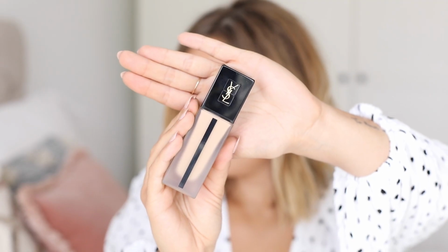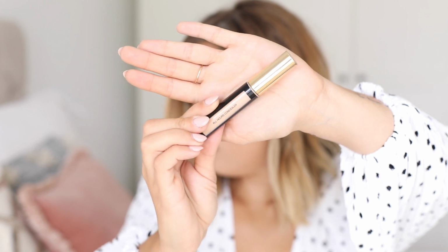Next I'm going to talk about some new launches from YSL, which I have been absolutely loving. I didn't think I would because I've not been into high coverage so much recently, but these are the YSL All Hours foundation and concealer. These are amazing. I'm just going to put that out there.